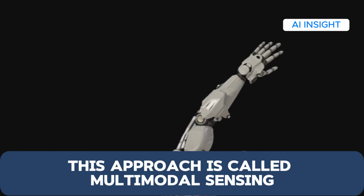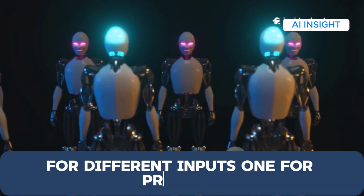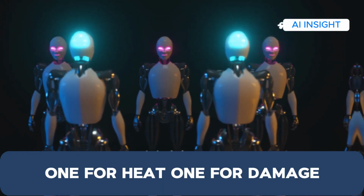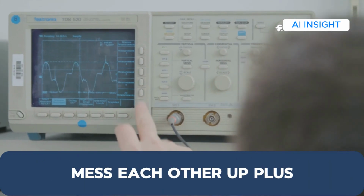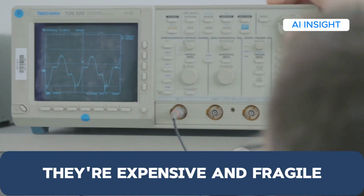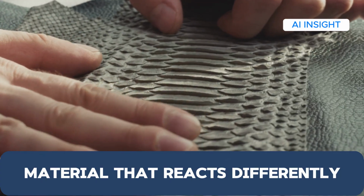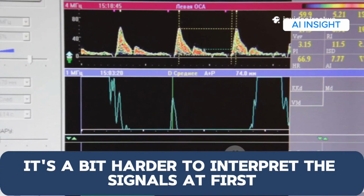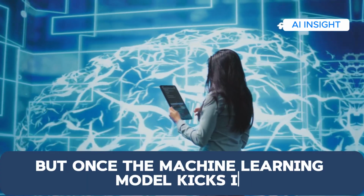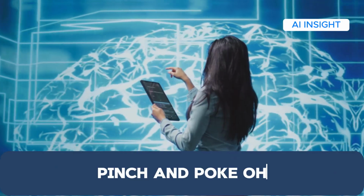This approach is called multimodal sensing. Most other skins use different sensors for different inputs, one for pressure, one for heat, one for damage. That means you get interference. Signals mess each other up. Plus, they're expensive and fragile. But this method uses one kind of sensor material that reacts differently depending on the type of touch. So yeah, it's a bit harder to interpret the signals at first. But once the machine learning model kicks in, it gets smarter with every tap, pinch, and poke.